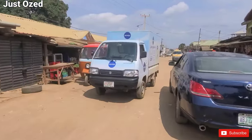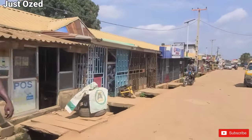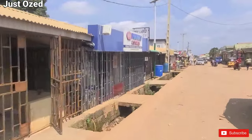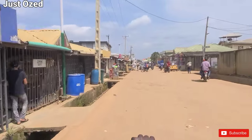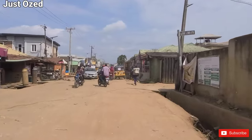The condition of the road connecting this bridge prompted me to take a ride from that bridge down to Abulegba, where it connects to Lagos Abeokuta Express. Kindly give me 5 minutes of your time. Let me take you on a ride on this road connecting to Abulegba down to the bridge.